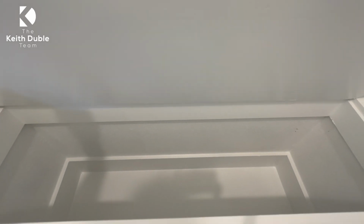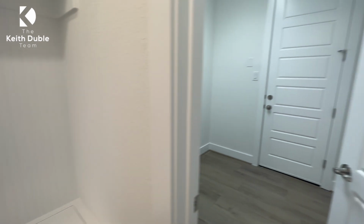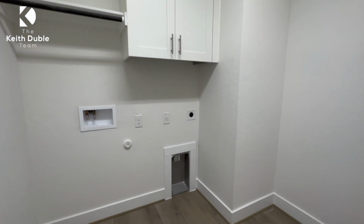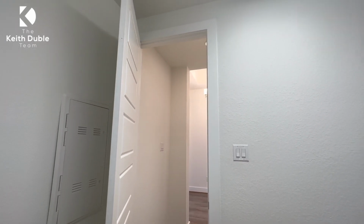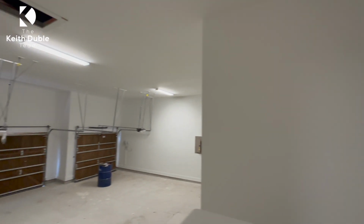So this is the mudroom right off of that garage entry / laundry space. Some storage in the seat there. Of course, it's the cubby or the hooks on top. The laundry room is a good size. There's really not much left to be desired in here. You got your washer and dryer space. Of course, you got just a fully accommodating laundry room. And it's right off this garage.